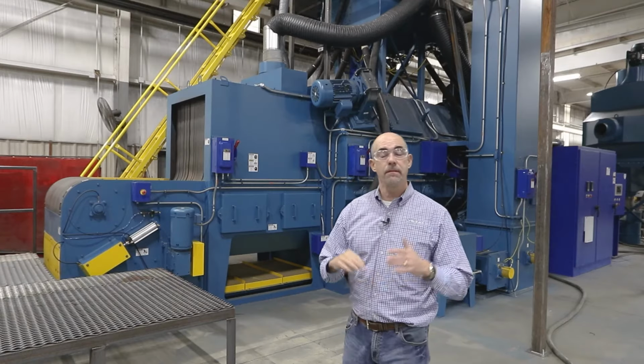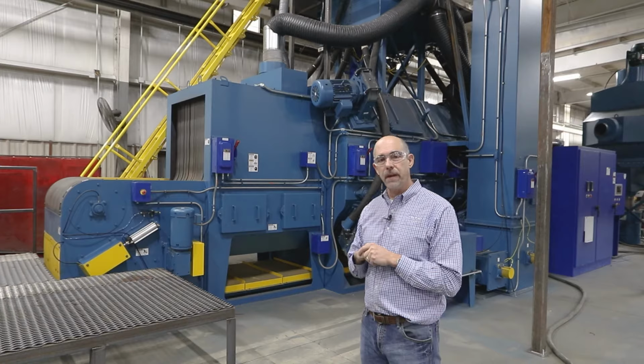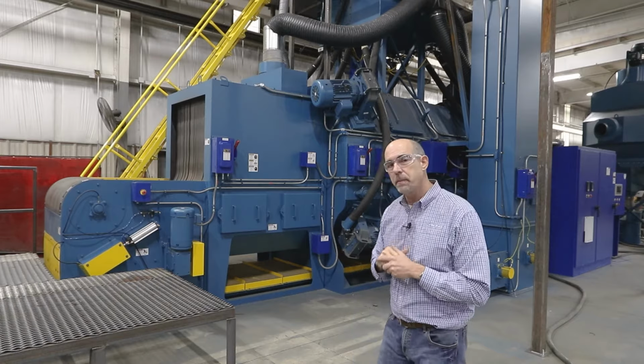Hi, I'm Darren Locke, Vice President of Sales and President of Viking Blast and Wash Systems here in Rose Hill, Kansas. I'm here to show you our latest design for a foundry type shot blast machine with a mesh belt conveyance system. This particular unit has 10 wheels at 30 horsepower each.